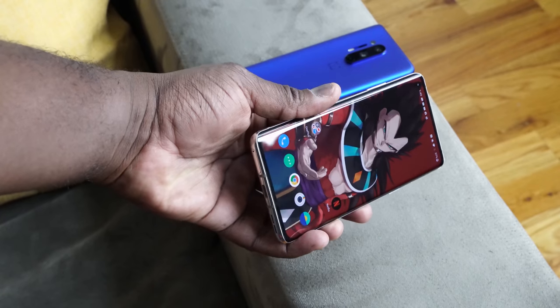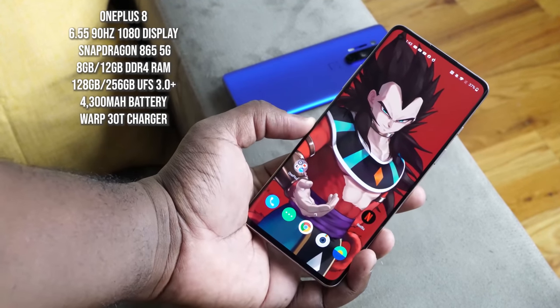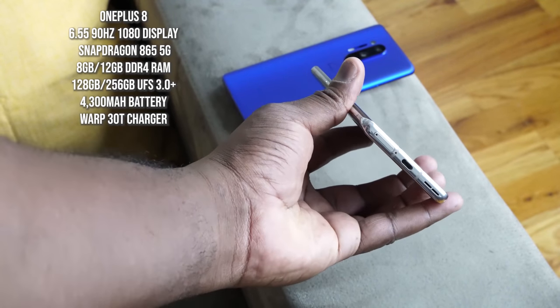pink hue to it. Now, in terms of specs, which is what we care about, this comes with the Snapdragon 865 processor. It's a 5G device. Also comes with either 8 or 12 gigs of RAM, and you also have storage up to 256. Now, that is UFS 3.0 storage, so there's a lot packed into there.